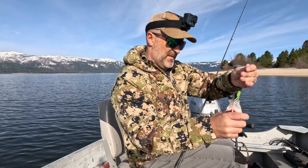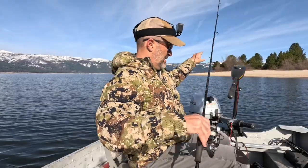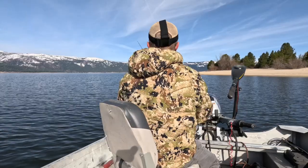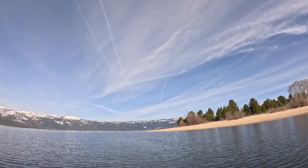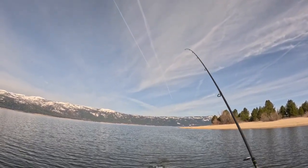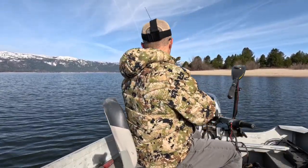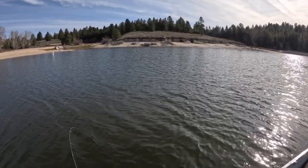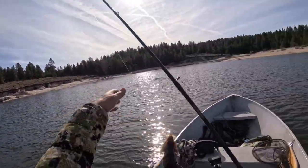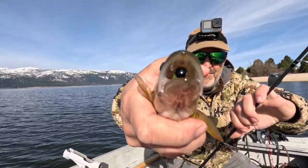All right, that's a female still. Fat. Thought I marked some back there. See if you can find a bigger one. Not a big one. This might be more of what we're looking for. There we go. A little bigger.